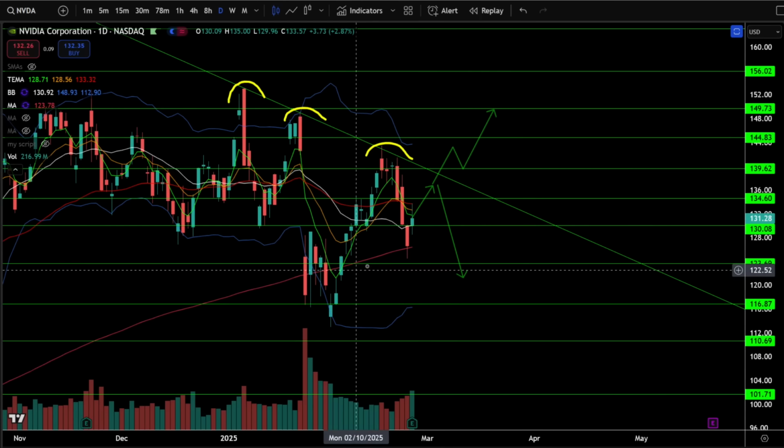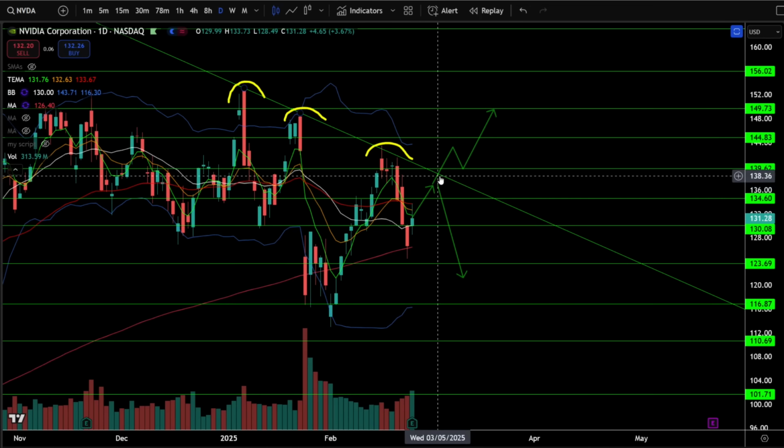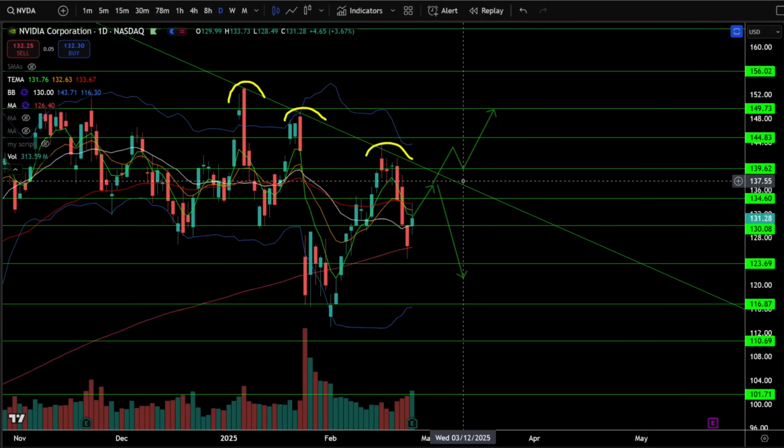So with Nvidia, you have two critical resistance levels above, right around 134, the mid 130s between 135 and 136, all the way up to about 138 to 140. This is going to be a very critical resistance zone. And yes, I know a lot of those numbers are very close together. So you're going to have to watch exactly where price reacts.